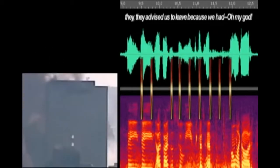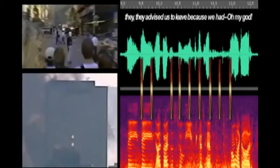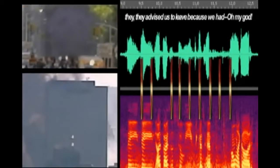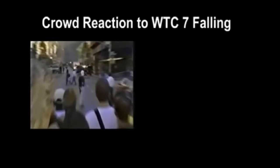When we hear the sharp, regular series of sounds in the background, the building has not yet started to fall. When we hear the reporters say, "This is it," the building has not yet started to fall. The fall of the building corresponds to the crescendo in the crowd response.